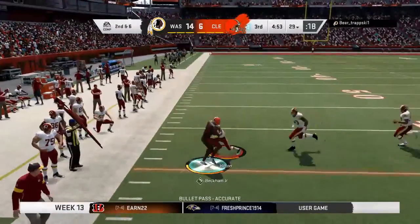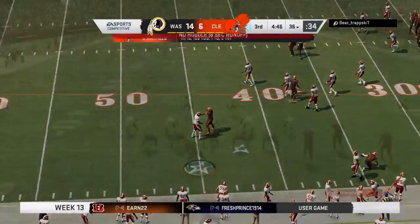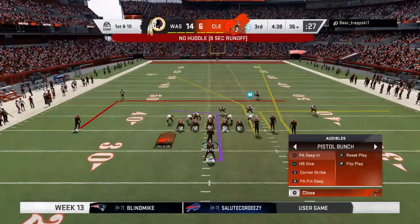Mayfield to throw it. He finds his target, Beckham. 7 yards there and a first down. So from the 36 now, 1st and 10.